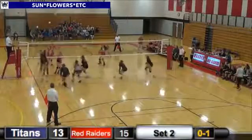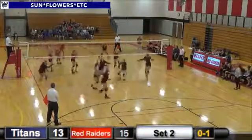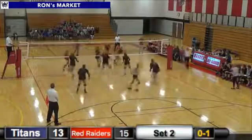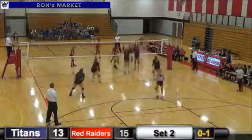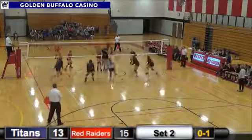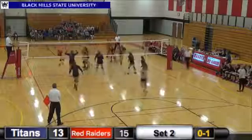Denning with the set. Here comes Destiny Hack with a slam home. Blocked very well by the Red Raiders. Here comes Destiny Hack with a nice spike. Dug out. Sokop with a hit over the net. Denning. Hack with a tip over the net. Red Raiders were ready for that one.